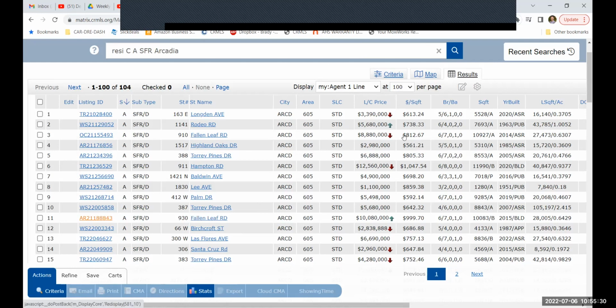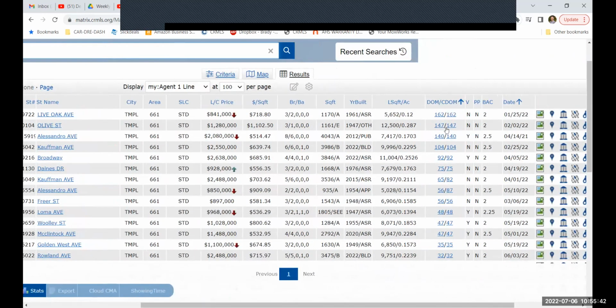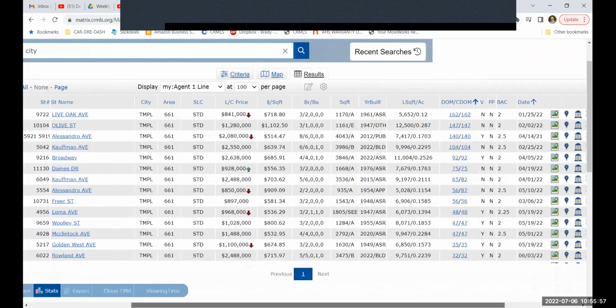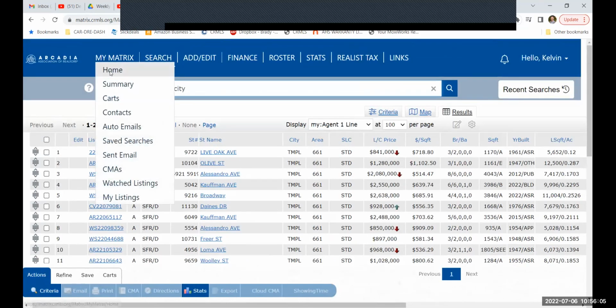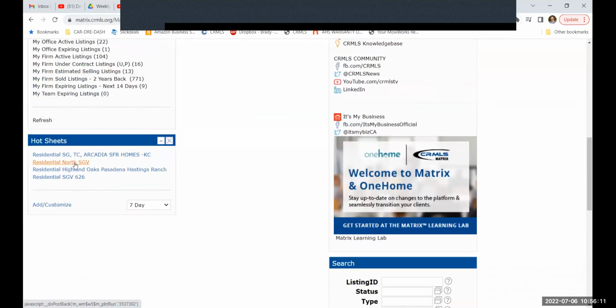So you can see that it's happening in Arcadia, but in a neighboring city, right here in Temple City, it could be a different story. I could tell you in Temple City there's less on the market. There's high demand. There's still only about 6 listings that came on the market in the past week. But looking at it the reverse way, even Temple City has some price movement downwards as well. You're going to notice this going on when I'm looking at just North San Gabriel Valley. This is my hot sheet right here.